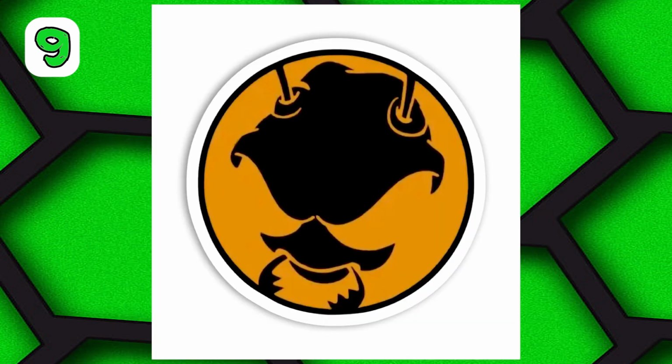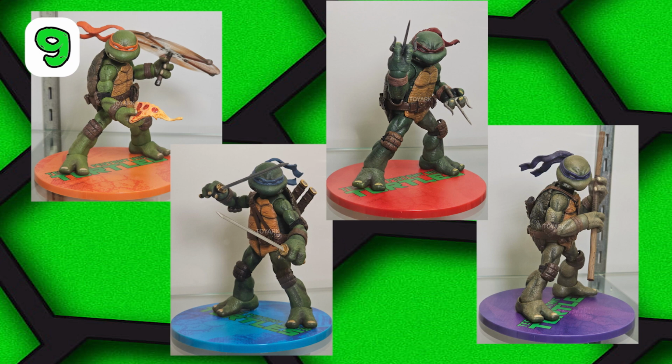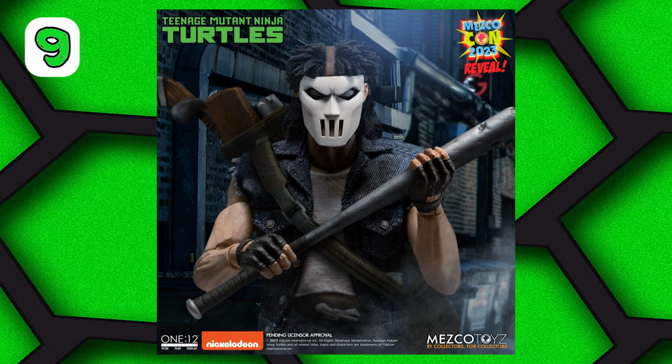With that wrapping up NECA, we move on to Mezco. We got a good look at the 5-point turtles, which I am very excited for, as well as some actual figure shots of their upcoming TMNT line. And those figures weren't alone, they also announced that we will be getting a Casey Jones in that same series.